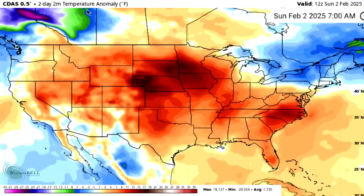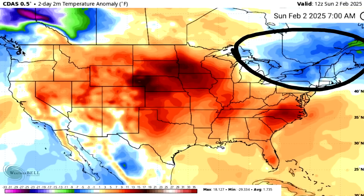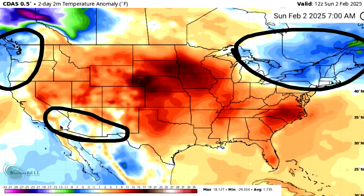So let's take a look at the past 2 days average temperature now, as we're looking at February 2nd. So this is the first and second combined. And really the only cold areas are going to be this northeastern quadrant here, the northwest as well for a little bit, and then also some of the southern four corner states into a bit of California there. Most everywhere else is pretty well above normal. So it's been very pleasant.